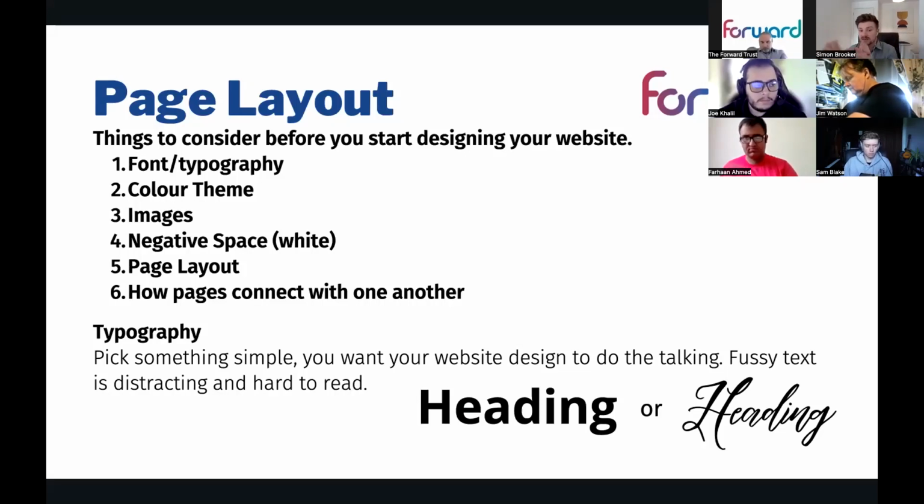Color is really important, and I'll show you some cool color tools in a minute. Images, which we've just covered, are really important. Use primary and secondary, and make sure you optimize them. Negative space is also really important, and that's the white area, where there's nothing present. It just creates harmony on your page. And then another thing you need to consider is how these pages connect with one another. We'll look at that later.